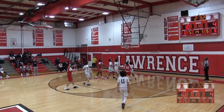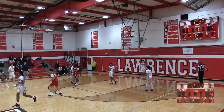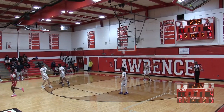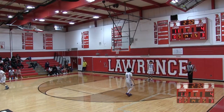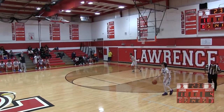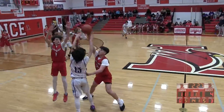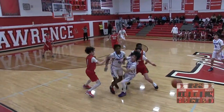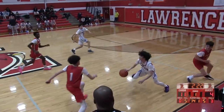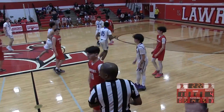Robbins puts it up, and true to form, he sinks another one. Robbins proving to be very good at the foul line. Now, Tigers moving back on offense. That ball gets away, and it's going to be called a backcourt violation on the Tigers. Cardinal ball.